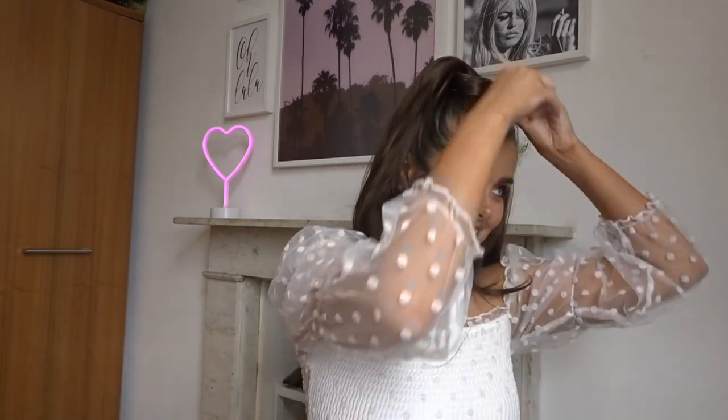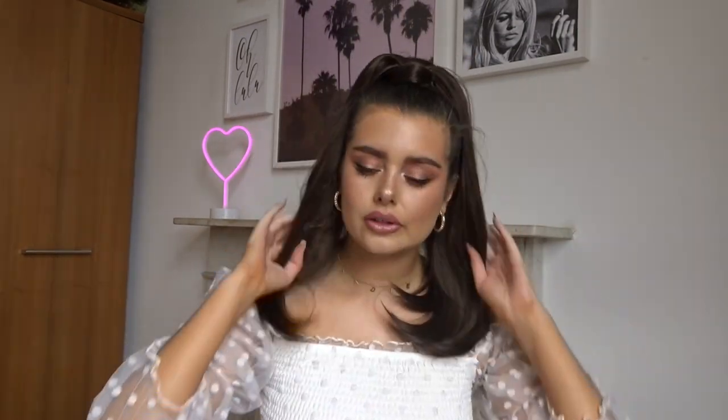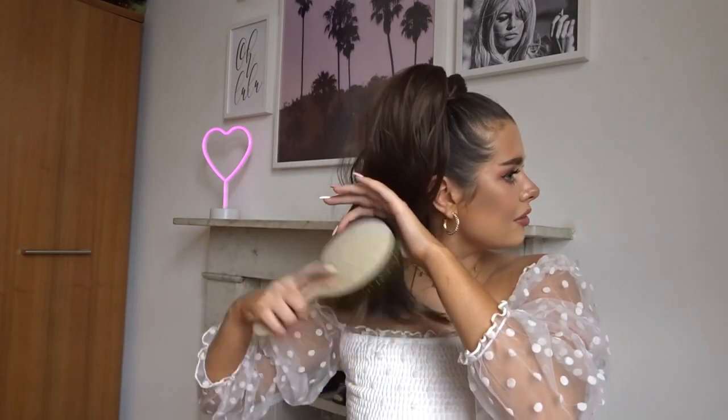Is it too big for my head though? My head is small, this is why. Is this overwhelming? It's so heavy. Color wise, it's definitely starting to match me a bit more. Feels a bit more secure. Now I'm just gonna gently give it a brush because that was very rigorous. Oh my God, I do look bougie AF. Oh, I feel like so cute, like a 60s babe. Oh, I don't know, I kind of love this.